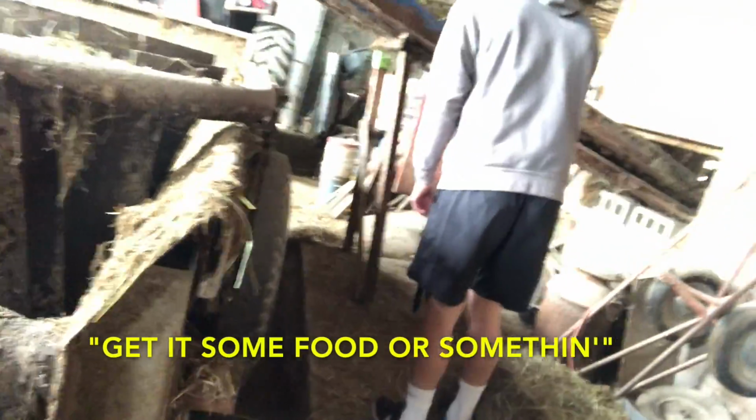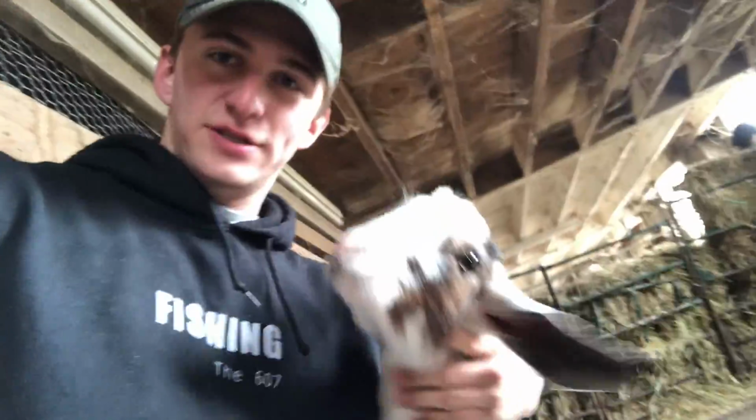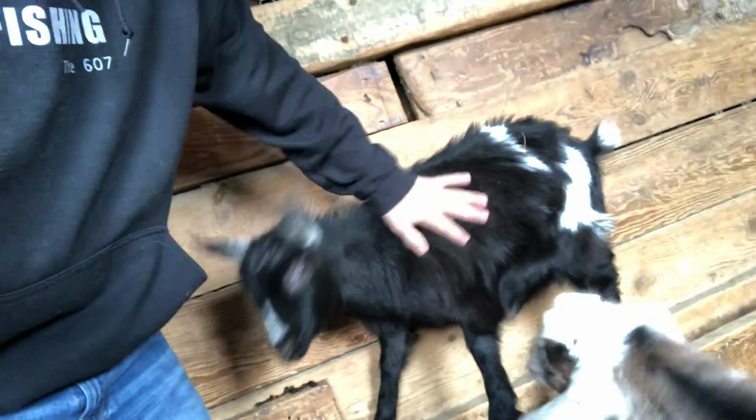Hey, go. The door is open, Austin. Get us some food or something. Go back in there. Go. Damn goat. This goat's sweet. She was a little weird when she was born. Nobody thought she was gonna make it, so they gave her to my mom because she couldn't walk, she couldn't do anything. She ended up making it, and then she got this little girl as her playmate here.